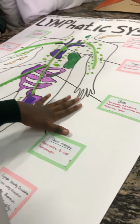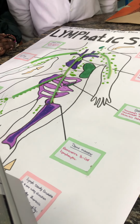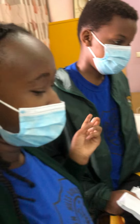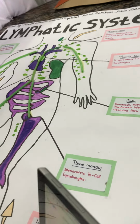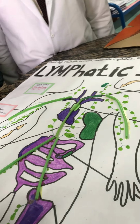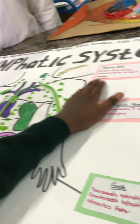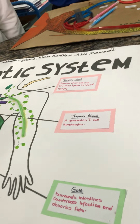So we labeled each organ and vessel that's part of the lymphatic system. Pretty much the lymphatic system drains fluids that leak from the blood vessels into the tissues and empties it back into the bloodstream. So that's the main role of the lymphatic system, to drain and manage tissue fluid. There are the lymph nodes over here, which help drain it and bring it back into the bloodstream. These are the lymphatic vessels. This is the thoracic duct, which cleanses and enriches the lymph to blood supply.